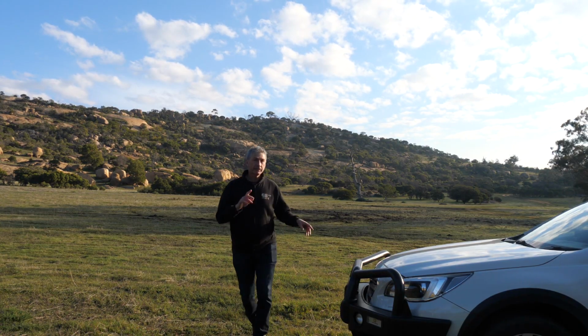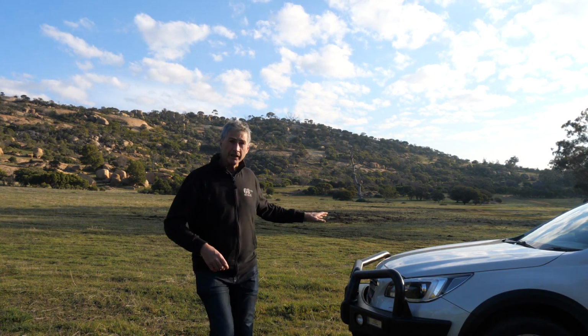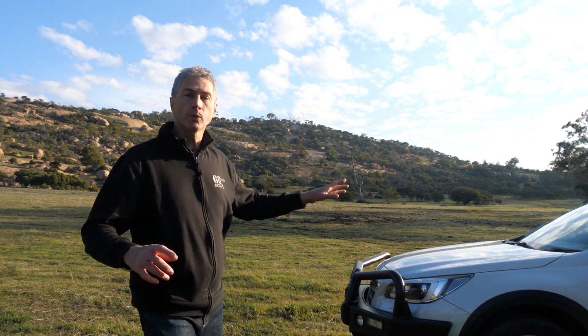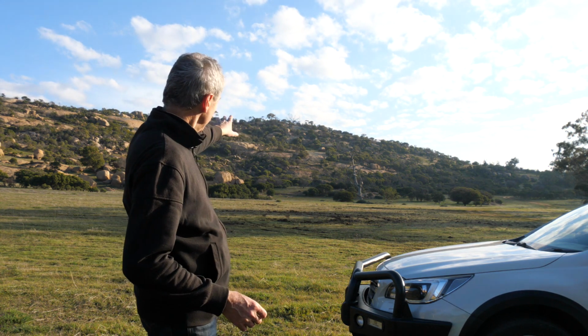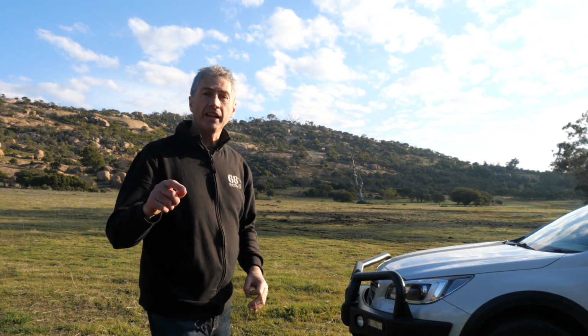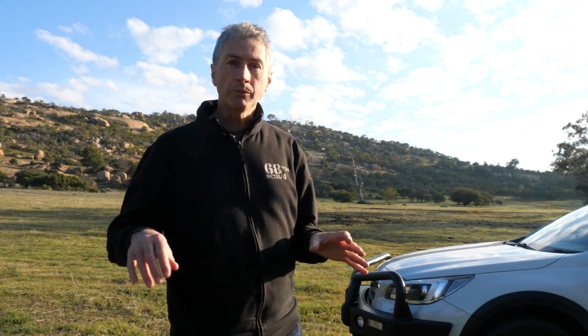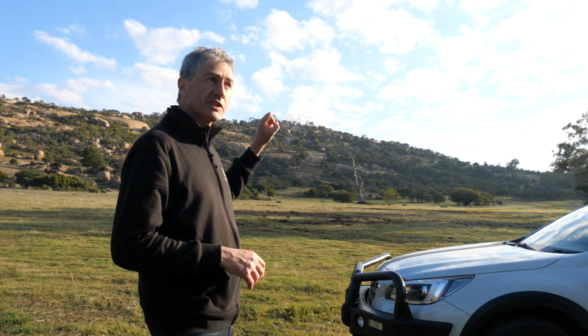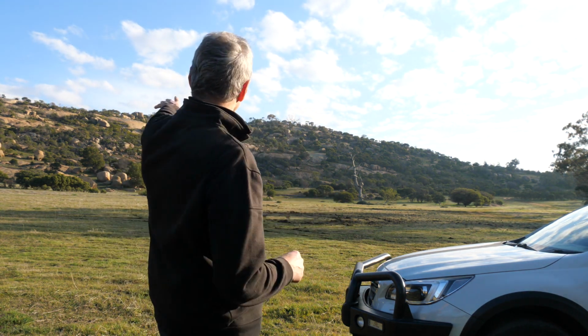Now, just before I head off down that track, I just want to show you behind me here. You can see there's quite a wide expanse down here. Now, that's facing down towards the western sky, and there's a lot of rocks on that hill there. Now, notwithstanding what I said before about the trees getting in the way, I think this could be an okay composition for a time when there's a bit of moonlight, and I need the moonlight to light the rocks on that hill. Otherwise, it just becomes a black blob.